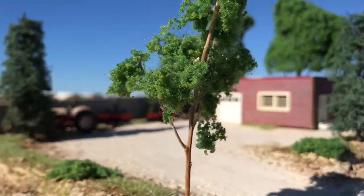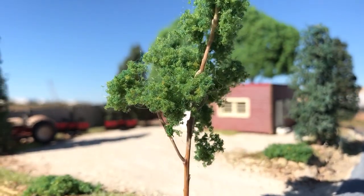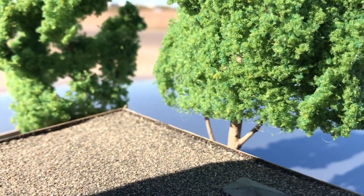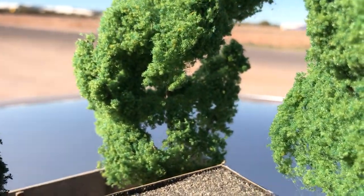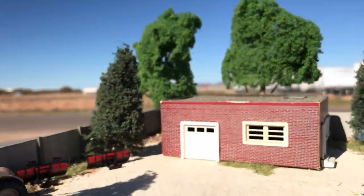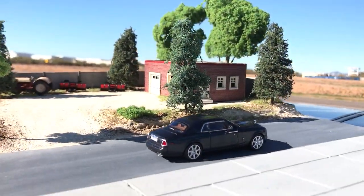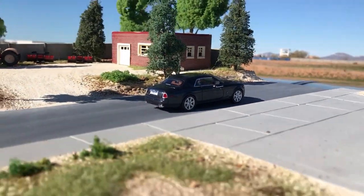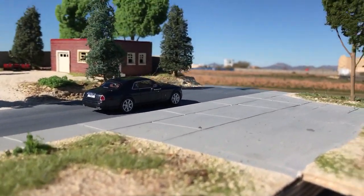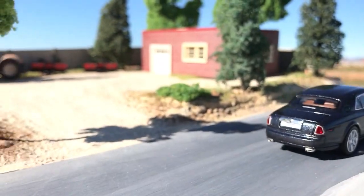Same thing with this little tree here, although I did not paint this one. I liked the lighter color for the smaller tree. But the two big trees behind the building, I painted the trunk on these as well. And those are pushing it, I don't like to go a lot bigger than that for S scale. But I think with the trees, it looks a lot better. I'm still going to add a few more trees. I got to do some tree stuff over here. But I need to refinish this building, which is my next order of business for this diorama.